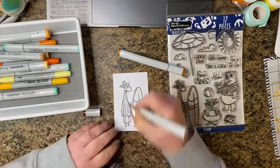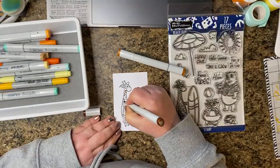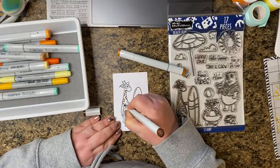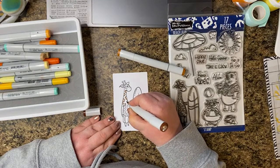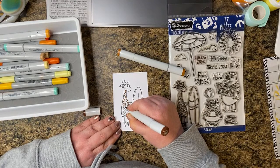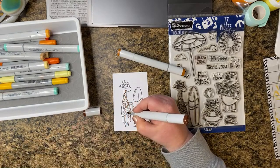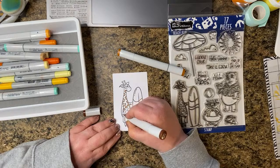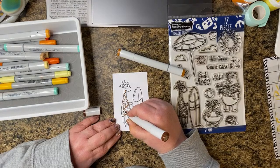Okay, so this is E39. I'm going to just put it on the spots, dark in there. Now, this giraffe, normally I usually do three colors, but because the areas that I was coloring were so small, a lot of the areas I only did two colors.